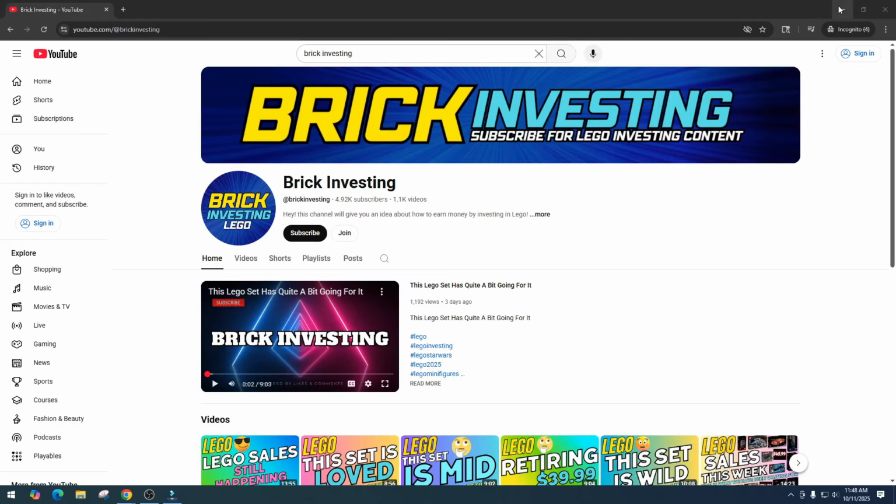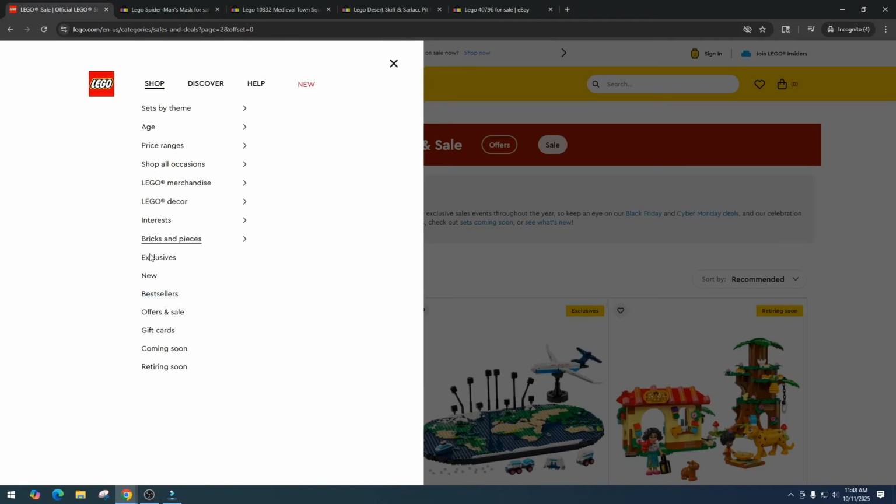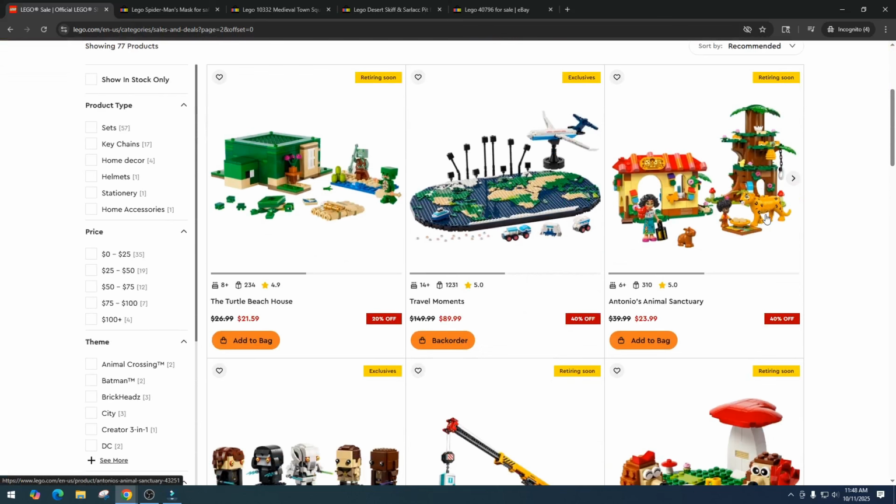But let's dive into it. So just go to Lego.com, click shop, and then the offers and sales. So I think this goes until the 13th, but we've got finally a bunch of sales. Some of them are decent, but not so much.